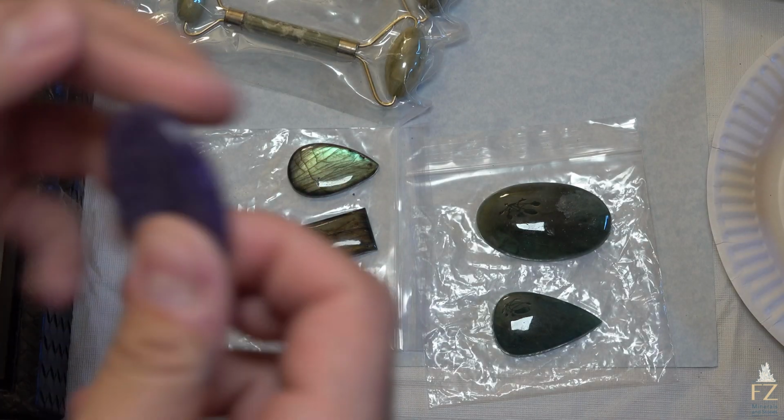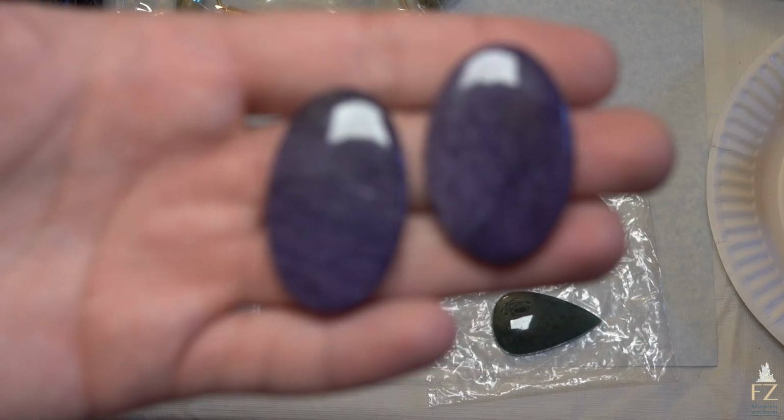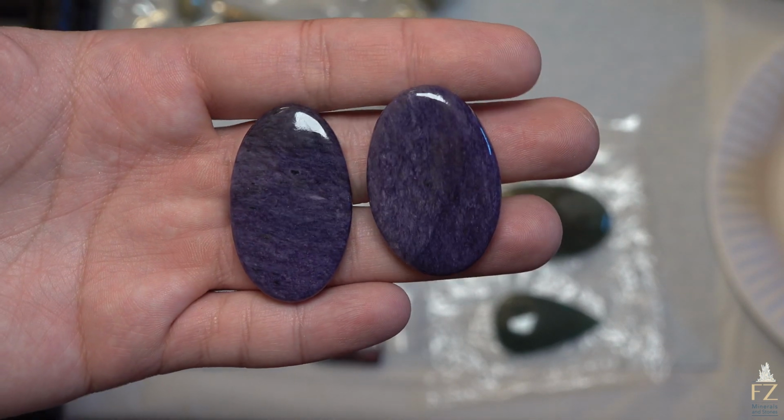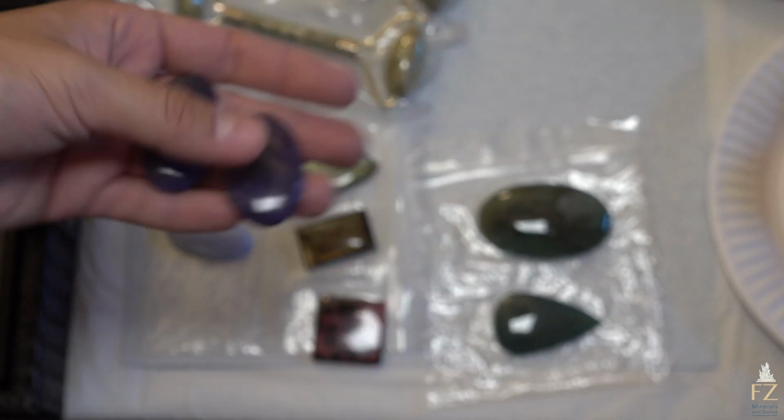Here's two pieces of charoite, oval cabochons again. Charoite, beautiful stuff. I love charoite. Great with the pineal gland, charoite. Great with the head overall. Helps crank up the head overall. Beautiful purple on this stuff.